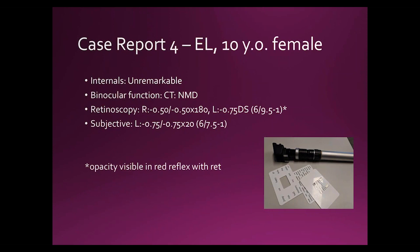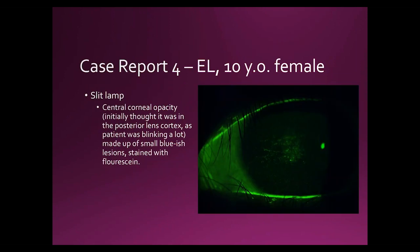So what I want to point out, though, is that when we were doing RET, we noticed a central opacity in the red reflex. And so I don't often get kids on the slit lamp. I'm not ashamed to say that. I do when I'm concerned, and this was one of those times. So when we did that, we saw this. We saw this area of little opacities in the cornea centrally, they were kind of bluish in appearance. It was really hard to get a look at them because initially she blinked a lot while we were having her on the slit lamp, probably because I was shining a light into that opacity.